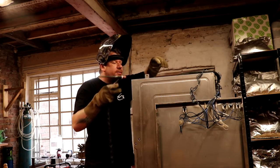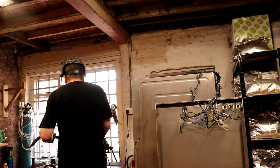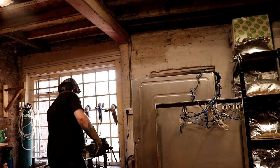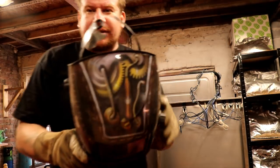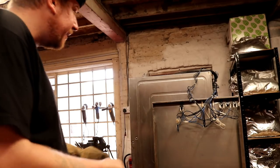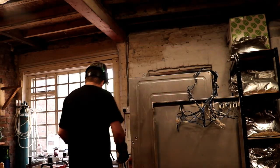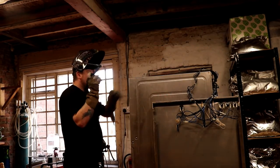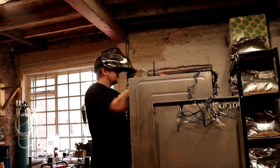Uh-huh. No weld. It didn't bond. Let's have a look then. Maybe more amperage required. And the hat needs a repair. It's non-stop, man. Right, we're going to try again. We've upped it to 55 amps. We'll have a go on this side this time because that one needs to cool down a bit now.